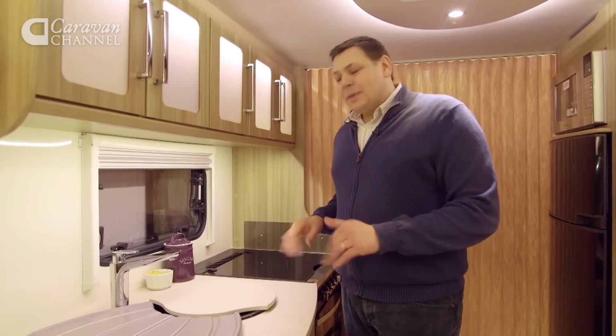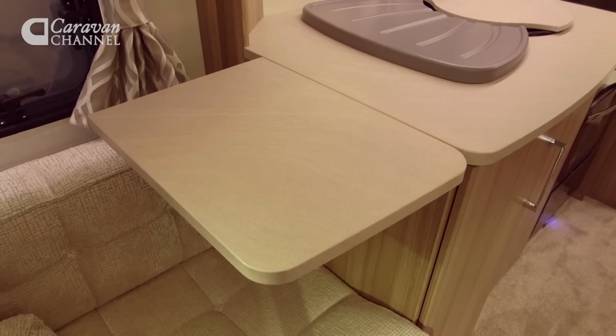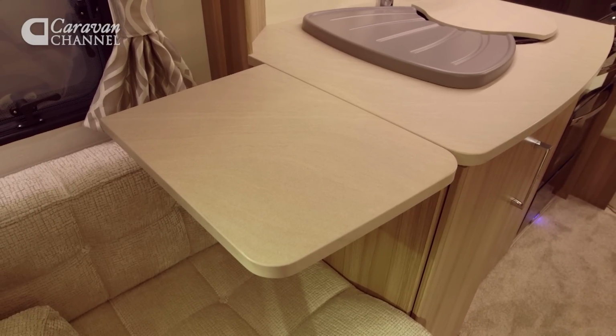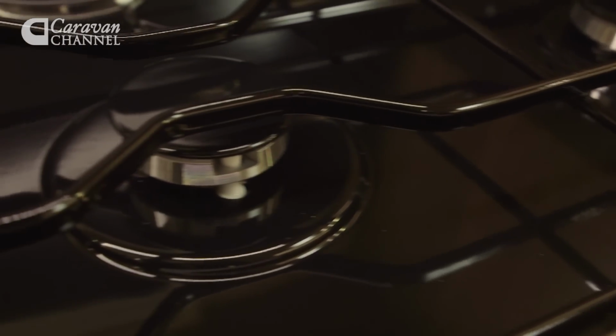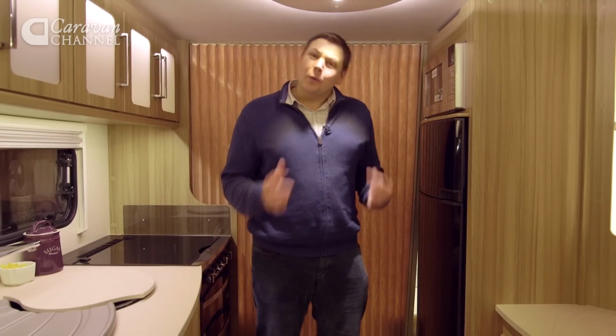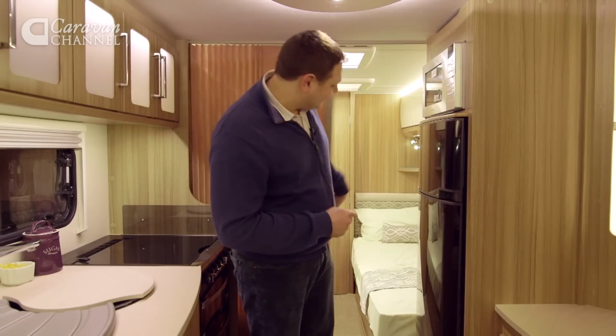Initially, you might think there's not that much worktop space here, but there's a pop-up flap at the end which gives you plenty of space. And of course the obligatory dual oven and grill and dual fuel hob with 4 rings. But I promised you something special, didn't I? Well, that lies just behind this screen.